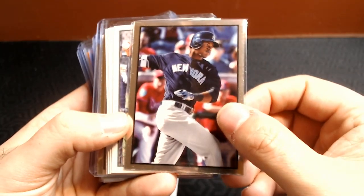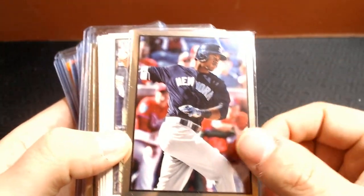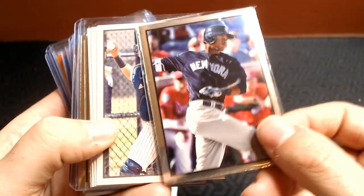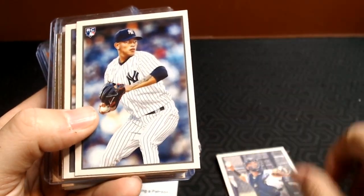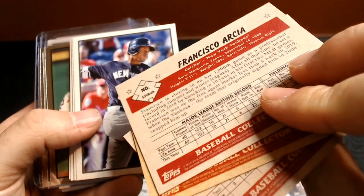So first of all, we'll do these. They're in order by team. So the Yankees, you'll notice here, let's just focus on the product for now. Love the product. There's the base card. This is like a refractor chrome version. Esteban Florial. But you can see Anthony Siegler. There's Aaron Judge. Francisco Arcia.